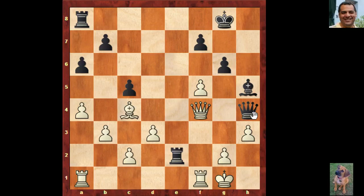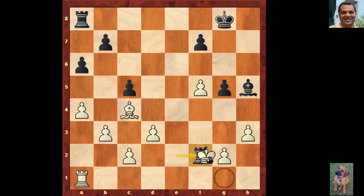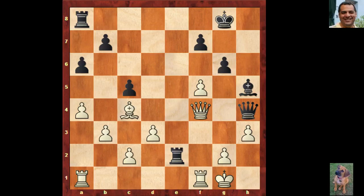If Black just takes this, then we've actually got g4 on the cards, winning the bishop. If g5, we can just do this, and this bishop's dead. White's material up. If something like this is horrible, yeah, it takes. We've still got g4 on the cards. It's a horrible position for Black to play this, two pawns down. So anyway, in the game, Magnus played g5.